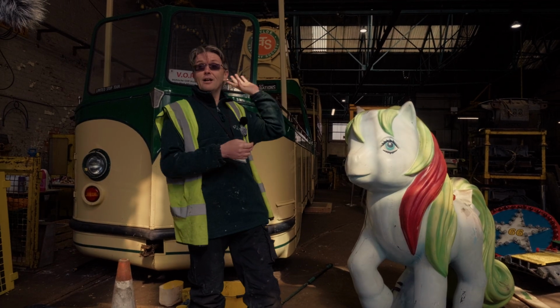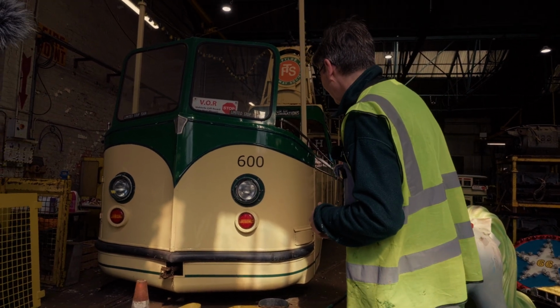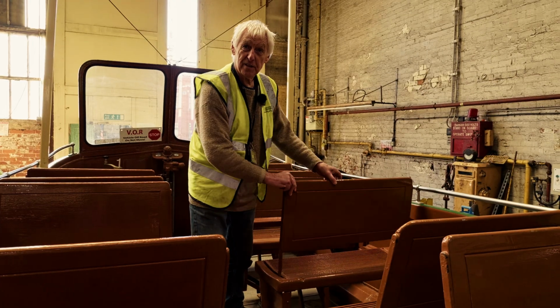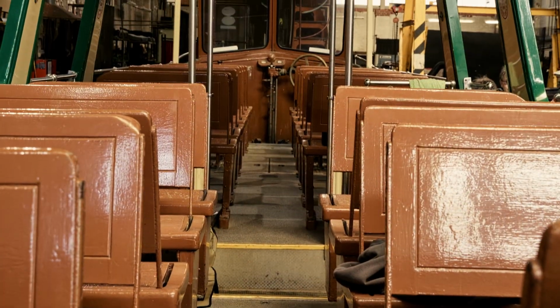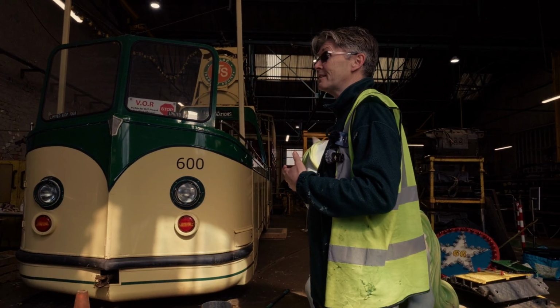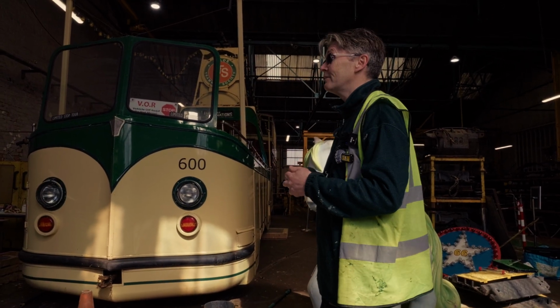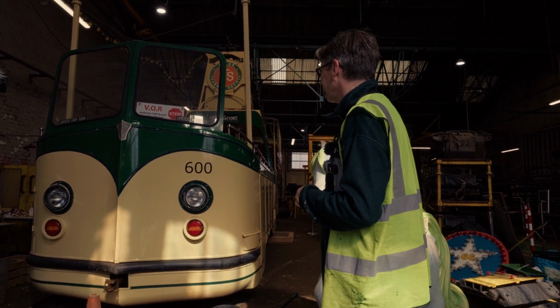Obviously the main features will be the trams, and what you'll be able to do is walk along here and then go and sit in the boat tram as well as part of the experience. It was really important we didn't lose that. We know from feedback from visitors before that one of their favourite things to do is to actually go and sit on the tram, so we've managed to incorporate that into this experience.